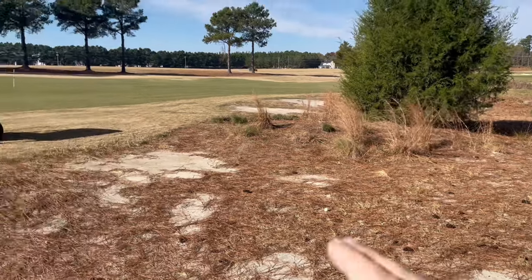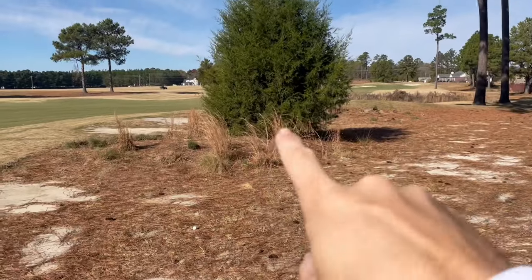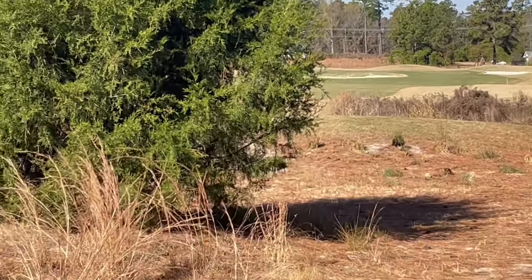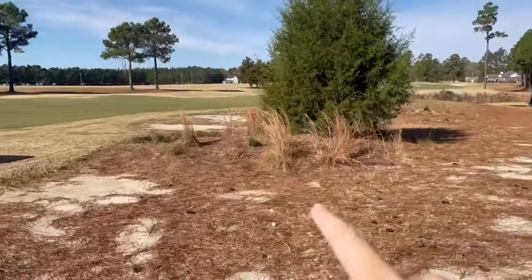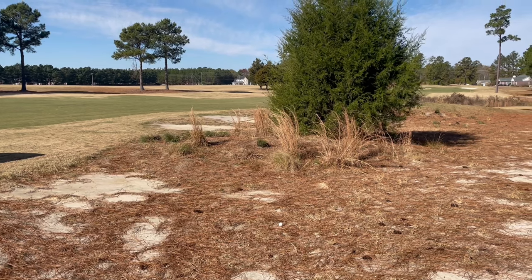So unfortunately pushed this one a little right of the fairway. Got around that first bunker, but did end up directly behind this tree. See the pin right there. Not really going to have too much. Probably just going to be chipping one out towards that tree and put myself in play and try to make birdie the hard way.